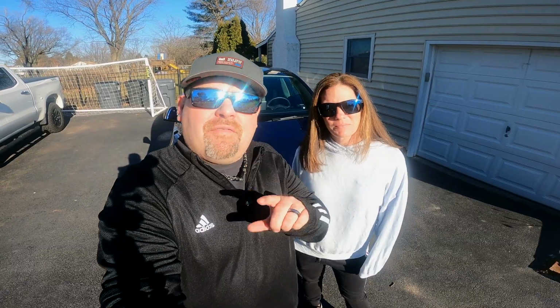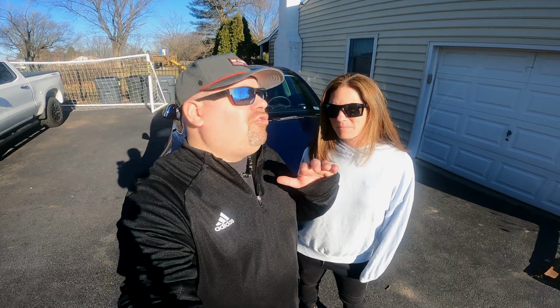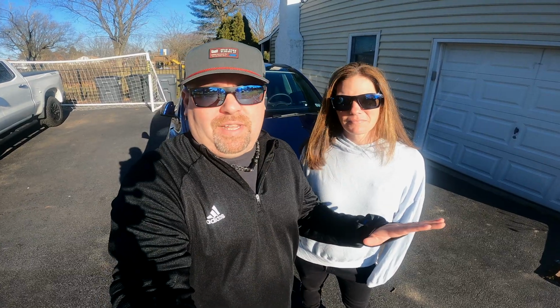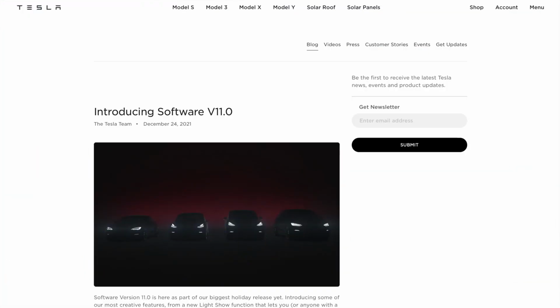In case you guys haven't heard, the giant new Tesla software update has been pushed out to almost everybody. That's right, the new version 11 software got pushed out. If you haven't gotten it yet, be patient, it's coming. I believe the majority of them have already been pushed out. It's super exciting. It's way different than what we're used to, and there's some really cool new features in it.